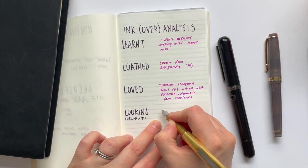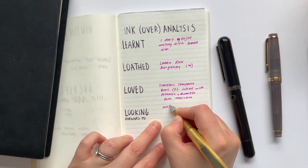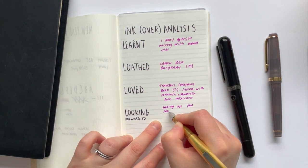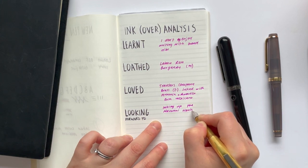So should we say inking up, and I'm going to spell it wrong, for Showa, the Narwhal Nautilus.